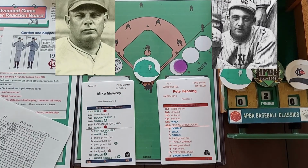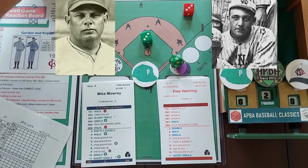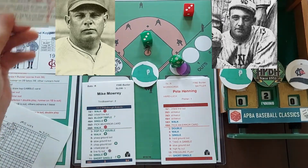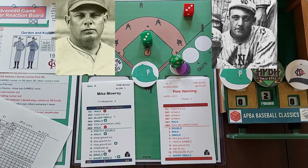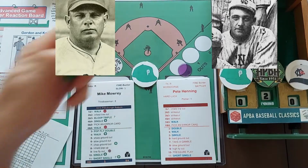Mike Mallory leads off against Pete Henning of the Packers. Mallory rolls a 3-3. We'll see which card we'll read off of. That's the pitcher's card. 3-3 is a swing and a miss. Strike 3. One down.